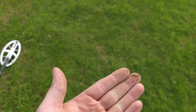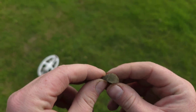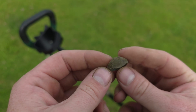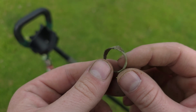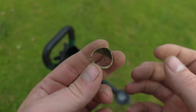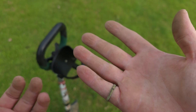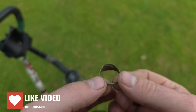Well, fair play. It'd be nice if it's gold though, wouldn't it? Imagine if it was gold. I'd be running around this field right now, I'm not going to lie. You never know though. But I'll take a ring all day. Oh wow. It is battered, isn't it though? But that'd have been a lovely piece of jewellery back in the day. It could have been plated gold, it could have stayed copper colour, we just don't know. Plated silver. You never know. Not too bad.